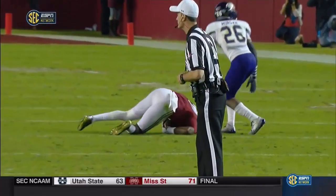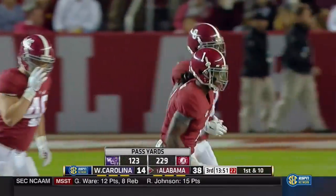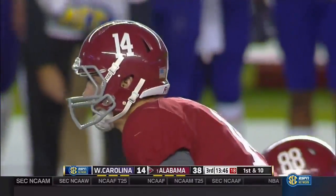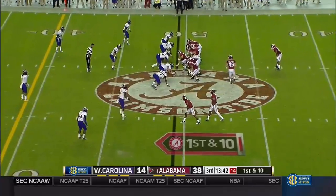Well, that was really a nice catch by Robert Foster because that ball was offline and behind him. He was able to stop, plant, and reach back behind him for the grab, and Bama converts their first down of the second half. Michael Niswander is in. O.J. Howard takes his seat.